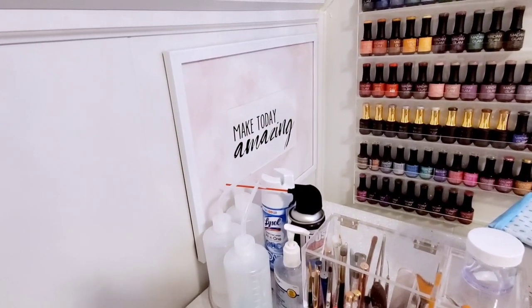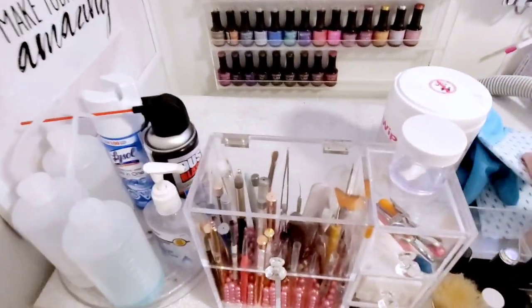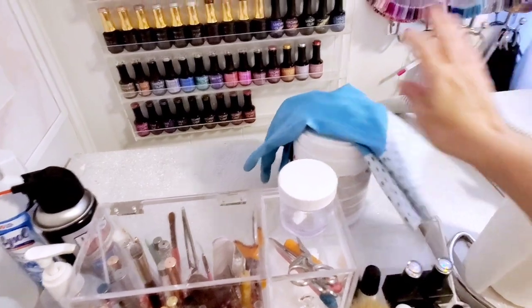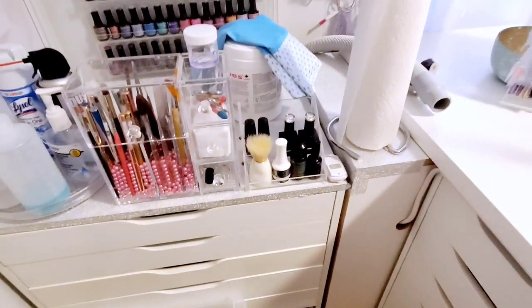And then I just have this sign, which I absolutely love. And it's just kind of a nice little reminder for my clients to look at while they're here. And I have some rubber gloves. These are some heavy duty Dollarama rubber gloves and my Cavicide or my Cavi wipes that I use to sanitize everything. So that is it.